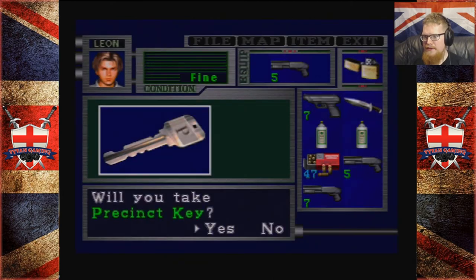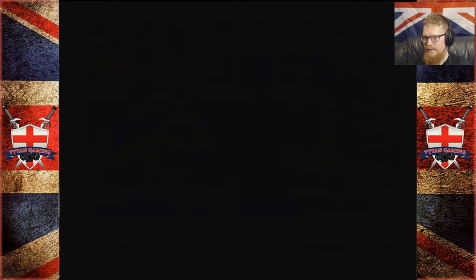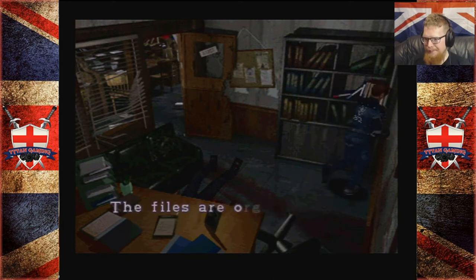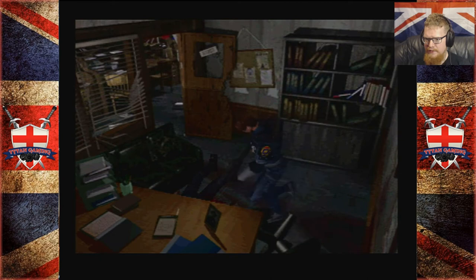Look at the precinct key. That's totally different. How strange. Files are organized. None appear to be useful. And of course, we fight Nemesis here in the third game. And you can really cheese Nemesis using this bookshelf. You can actually kill him fairly easily with a knife if you do it right. All right. Okay. So, precinct key.